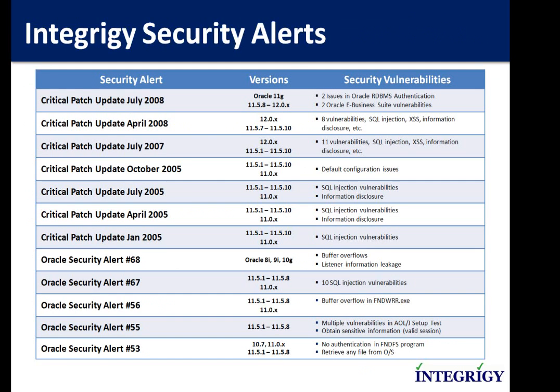So one of the questions we do get is, how much do you know about eBusiness Suite security? This is a list of the security alerts we've opened with Oracle over the past several years. These are security bugs in the eBusiness Suite that have been fixed and released as part of the critical patch updates that come out every quarter. We do a lot of research and development internally, trying to find security weaknesses within the application that need to be changed, things like that.